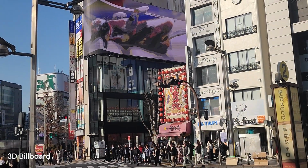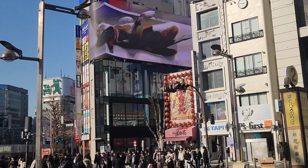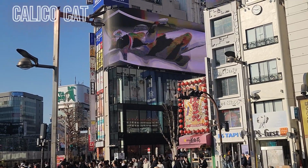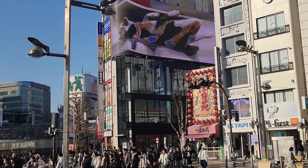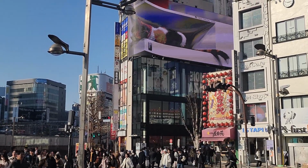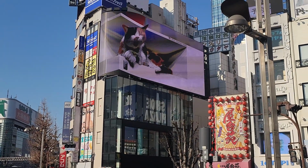Oh, this is your favorite bit, the 3D. I call it a lazy cat. This lazy cat will appear every 3 to 5 minutes, and forever he's like Garfield, yawning, resting, sleeping. Well, he's bored and he's looking down at the public. And this is just at Shinjuku area, 5 minutes walk from Kabukicho Tower.